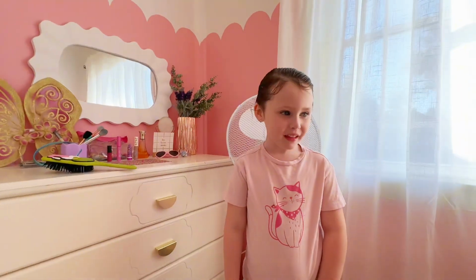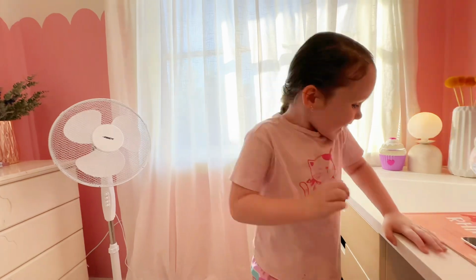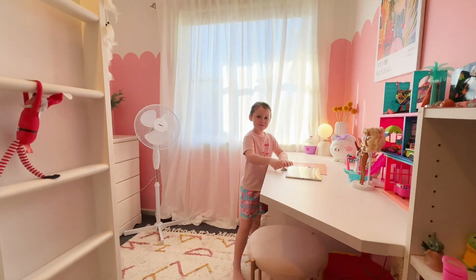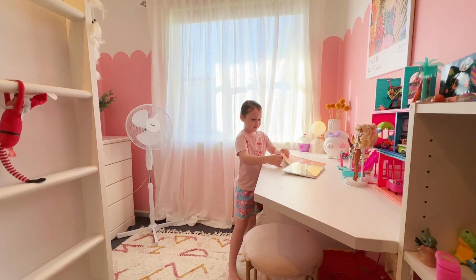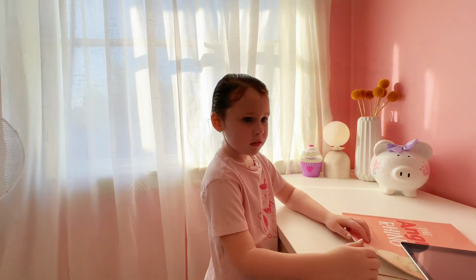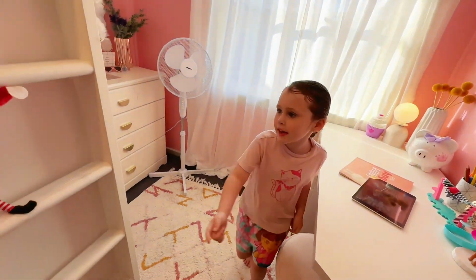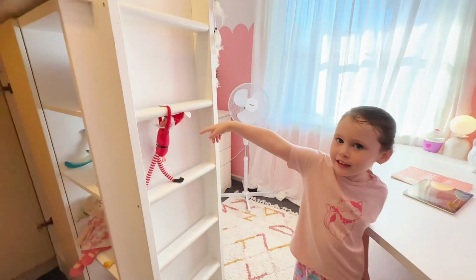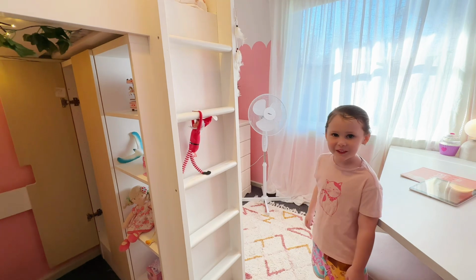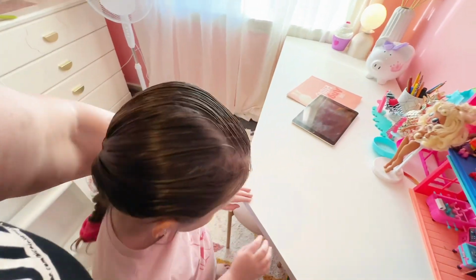What do you think? Are you happy with your new room, Lil? Yummy. Merry Christmas, Miss Lily. And I hope this is a special one just for you. Can I have a hug? What is my elf doing? I don't know. He helped me, I guess. Merry Christmas, darling.